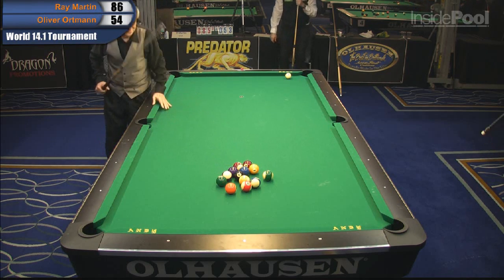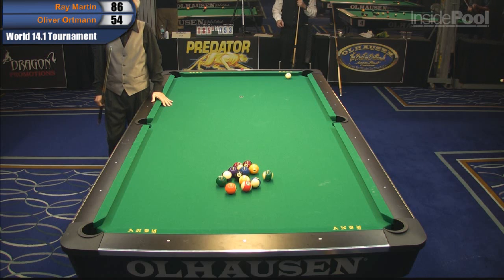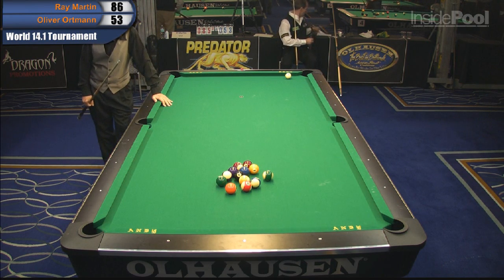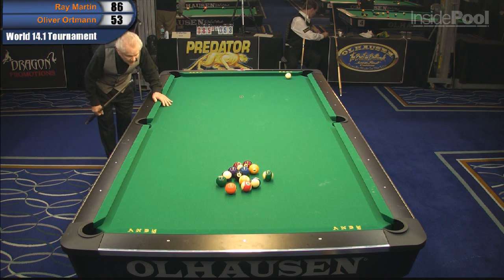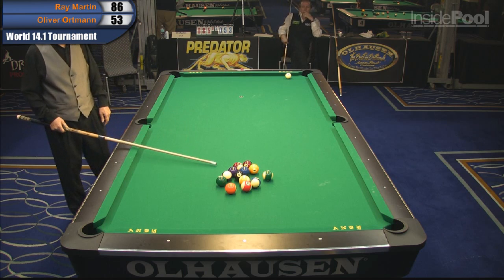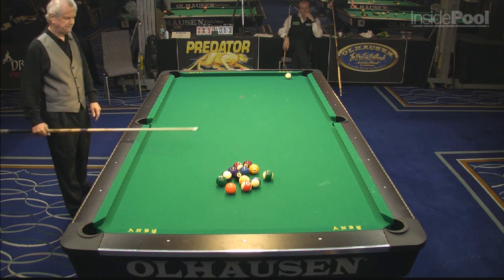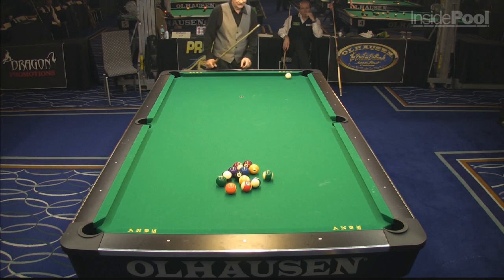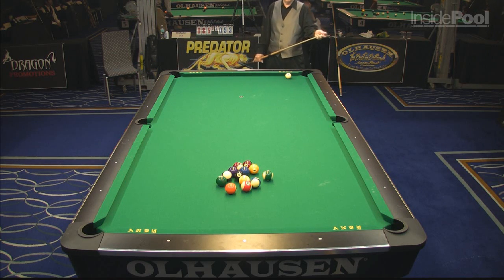No. What's he looking at, the 114? I think that's what he's looking at, the 7-114. We're going to try and keep up with the ball-by-ball score here, since Ray Martin is within a rack of running out.